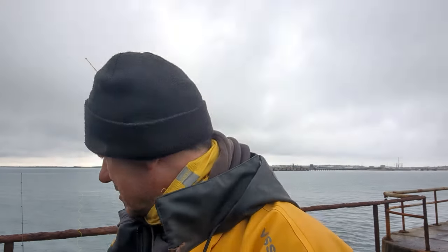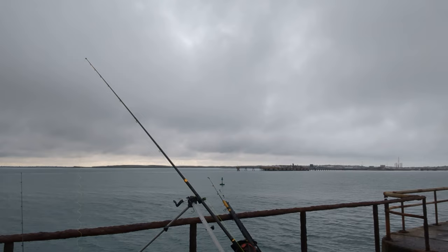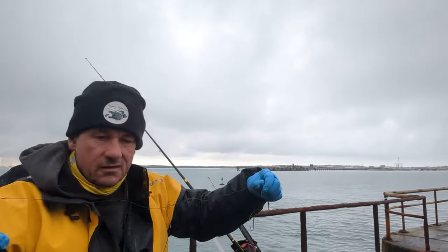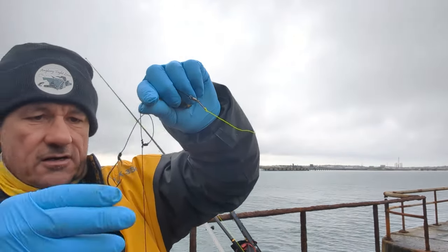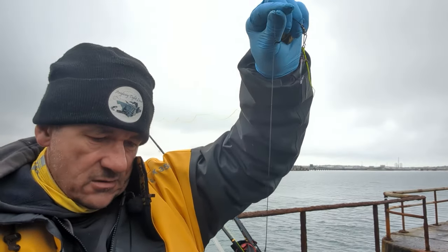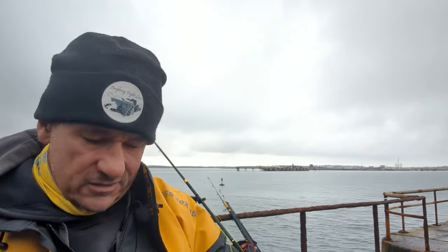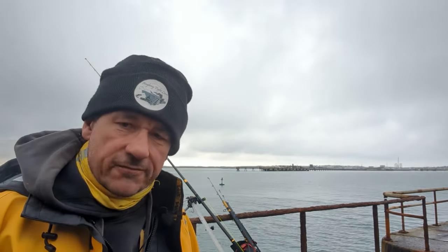So anyway, I'm going to fish a very simple rig. Very simply put together. One O hook there, another one O hook there. And it's going to start off with a crab.